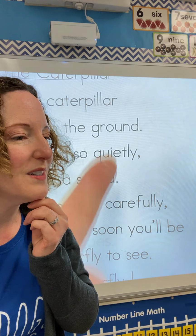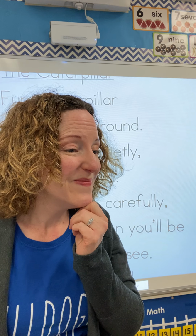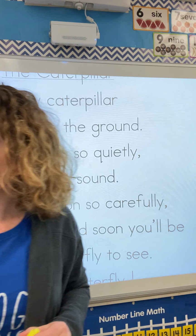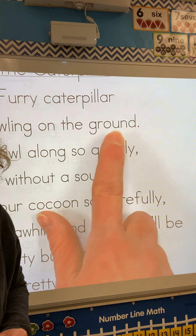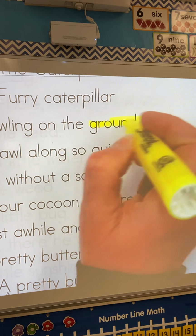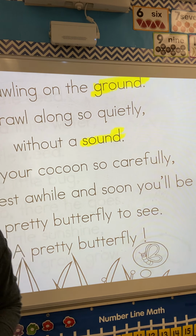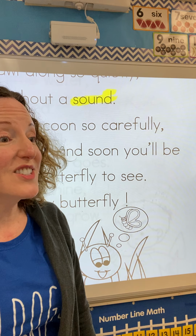Fiona, did you find two words that rhyme up here? Will you unmute and tell us what they are? Ground and sound. That's right, she's absolutely right. Right here we see ground, and right here we see sound. Ground, sound, those are words that rhyme. I'm gonna color them nice and bright. Hello, rhyming words. Ground, sound. Ground and sound.